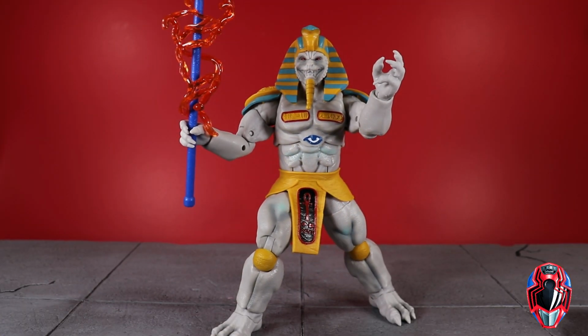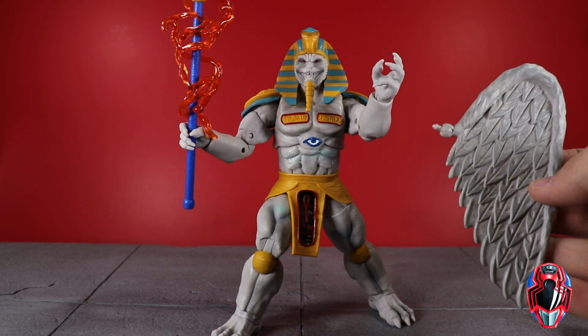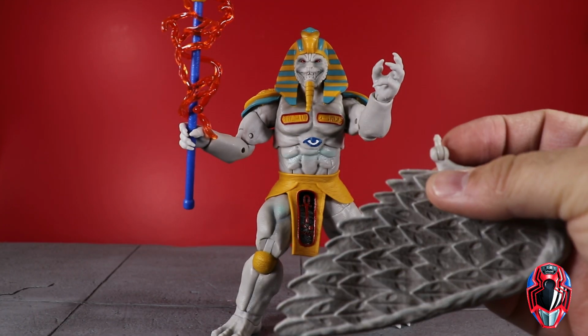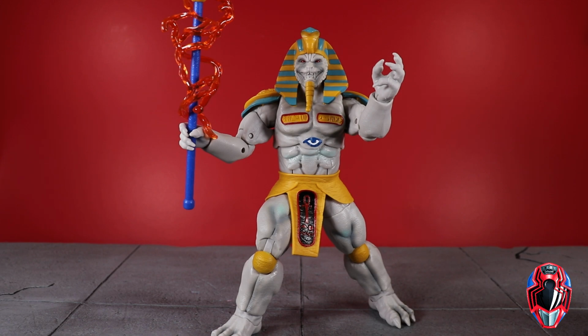Okay, so here's the King Sphinx figure out of the package, and I did not put the wings on there because I want to show you guys up close how we're going to do that, because that is a scary small peg that has to go into the back of the figure. So we'll see how that's going. But my first impressions are this. This is a $30 deluxe figure. This is great value for what you are getting for $30.